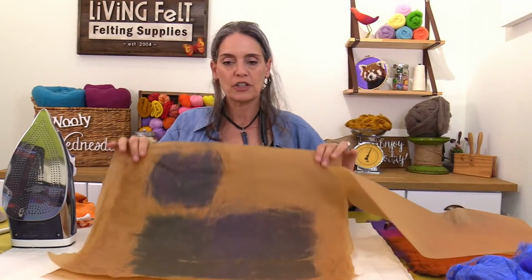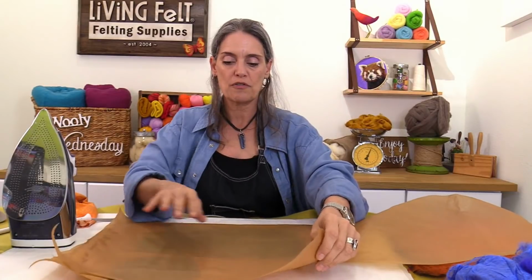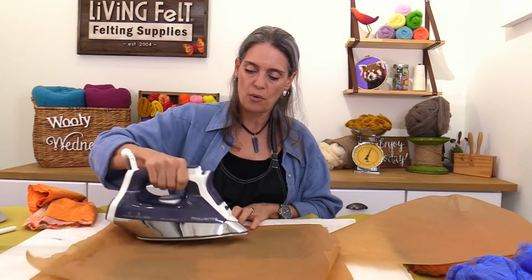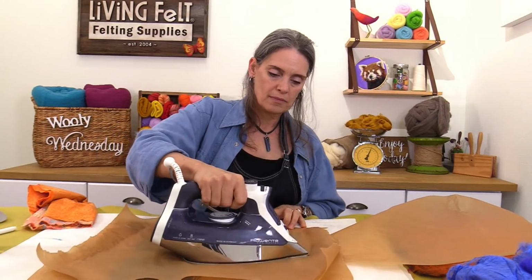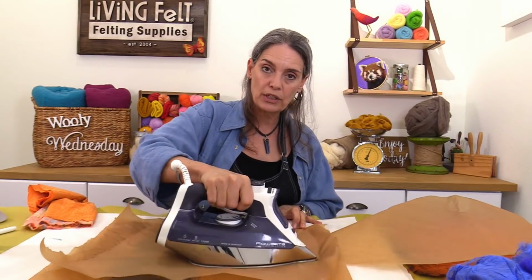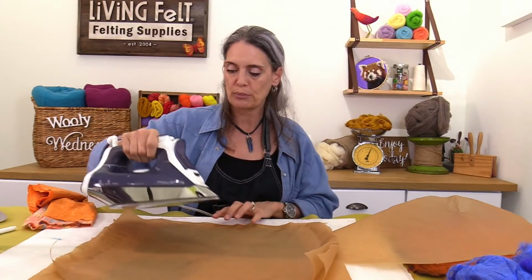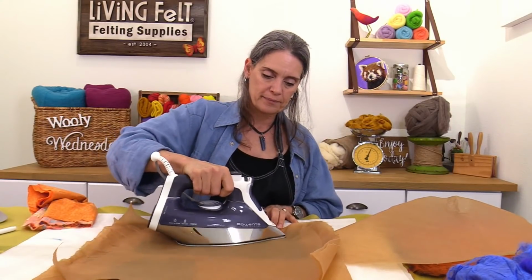Okay, so if you look at this, you see how wet this is. I'm going to flip it over and iron from the back now, just for a moment, and then we're going to peek. So go ahead and iron from both sides. And if at any point you feel like your paper is just too wet, well then you can bring in another sheet. But in a minute, we're going to switch out paper for fabric.